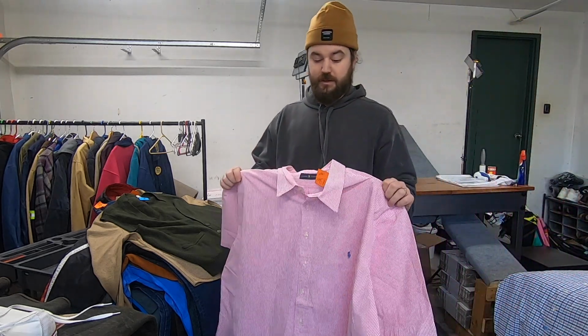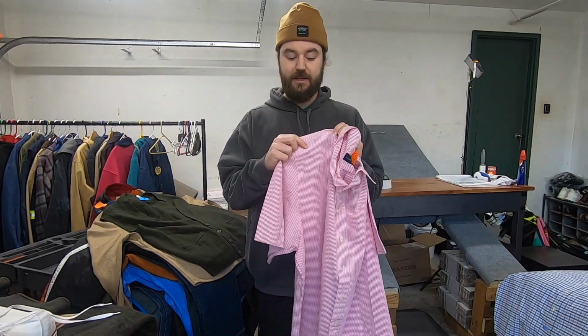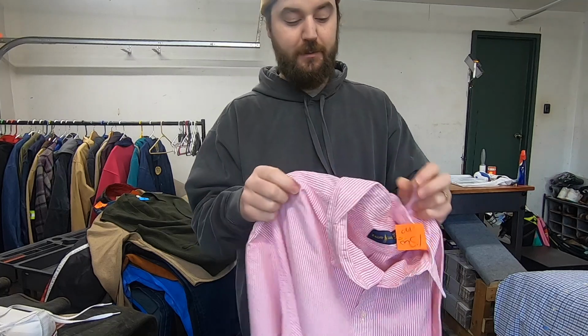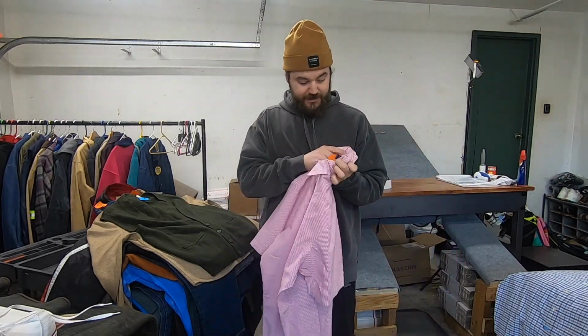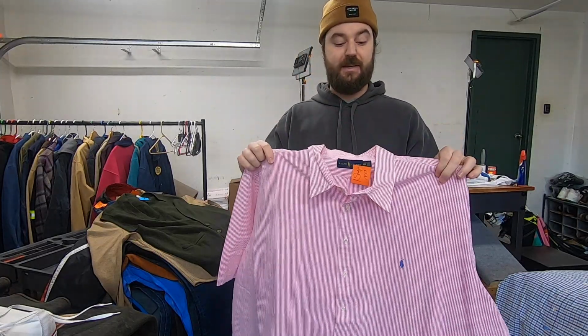Here we have a Polo Ralph Lauren seersucker shirt. This material has this striped pattern typically, but you can also feel on the texture. It just kind of has raised ridges on these stripes. This is actually size 4XLT, and the next couple items must have been donated by the same person.